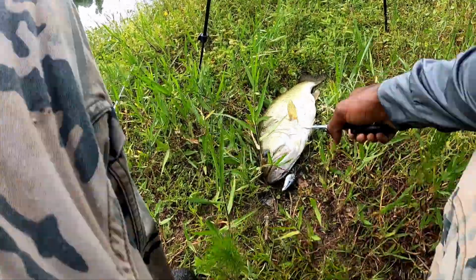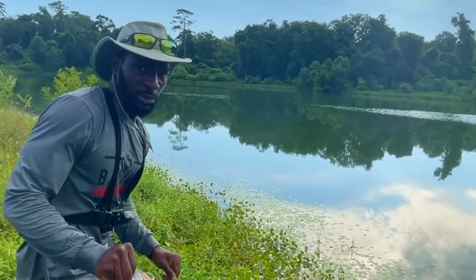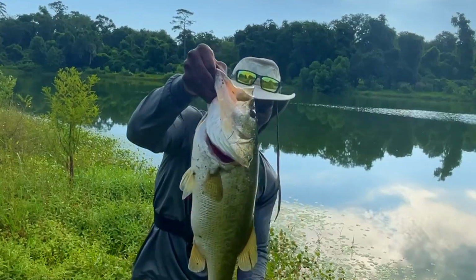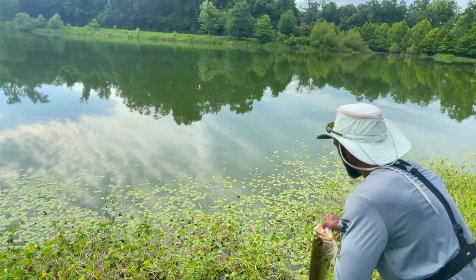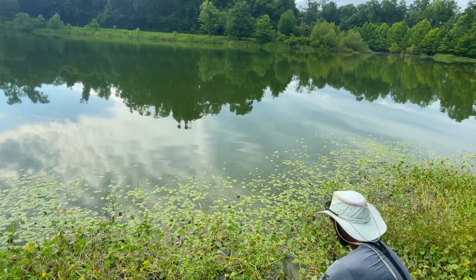That's what's so crazy. Hold on, pretty girl. I got you. Got that beautiful girl on the hook. That's about a 4.5 to 5 pound. Let's get her in the water. Ooh, I know she's peeved. I know she is so angry at me. Sorry, big girl. You caught those hooks so good.